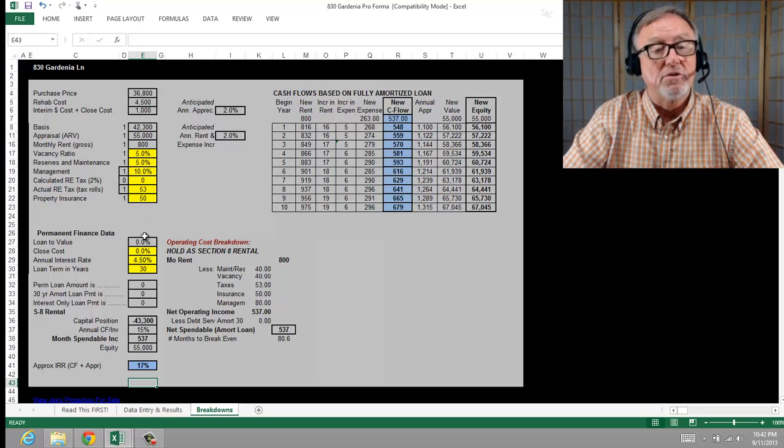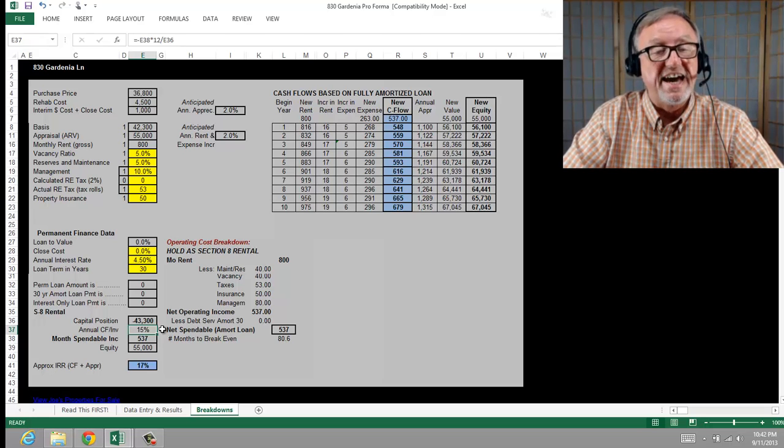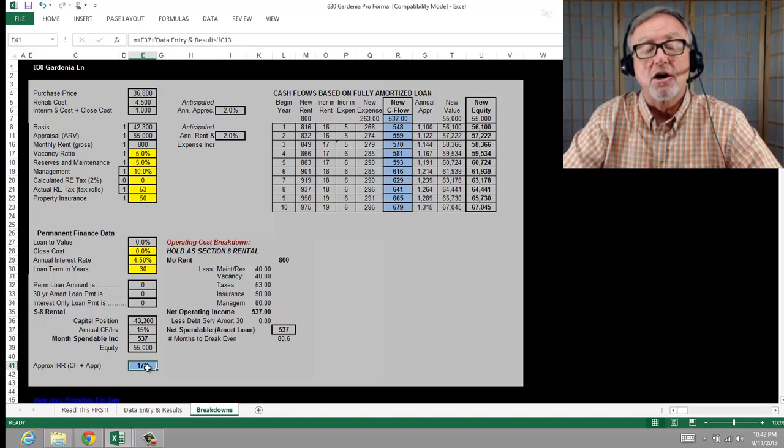If you take your total investment of 43.3 and divide the return into it, you have an annual cash flow of 15% cash on cash. That is a fantastic cash return, especially since you have equity. And if you add the 2% annual appreciation that we're expecting, it puts your IRR at about 17% cash on cash. If you have about $43,000 that you're not earning 17% on, you should call me in the next 5 minutes, because this is a fantastic deal.